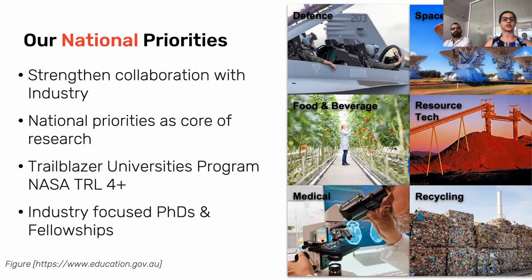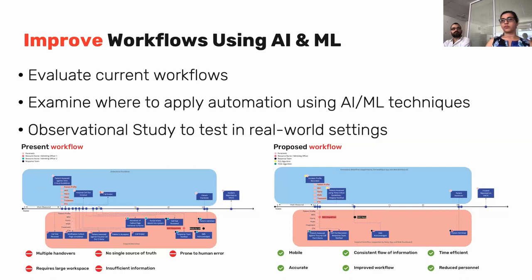So a lot of the work that we do, putting it in the real world, we look at how the current workflows work in the real world. How can we look at using AI and ML to embed these into their workflows? And then we do observational studies to be able to test it to see how it works.